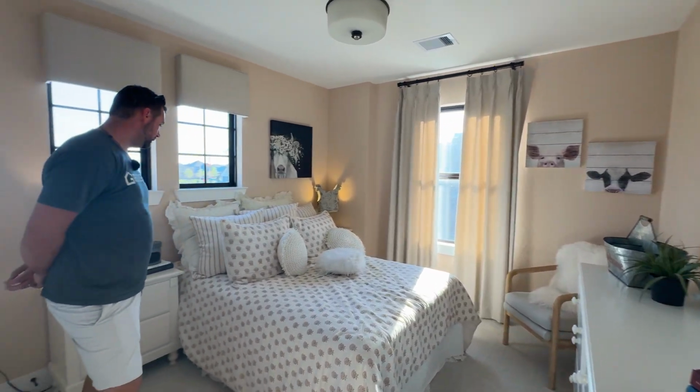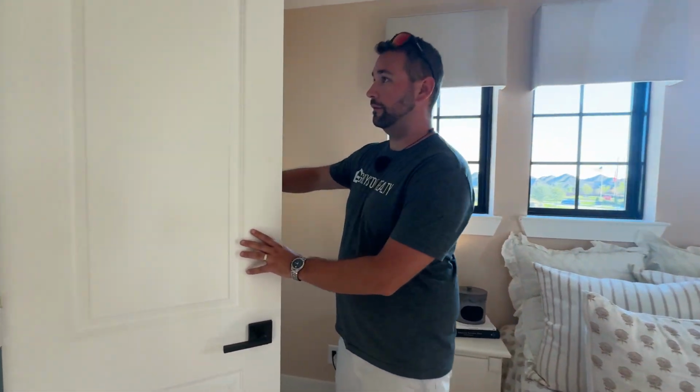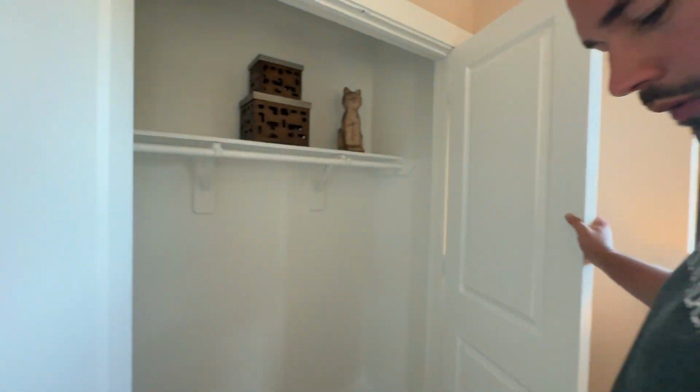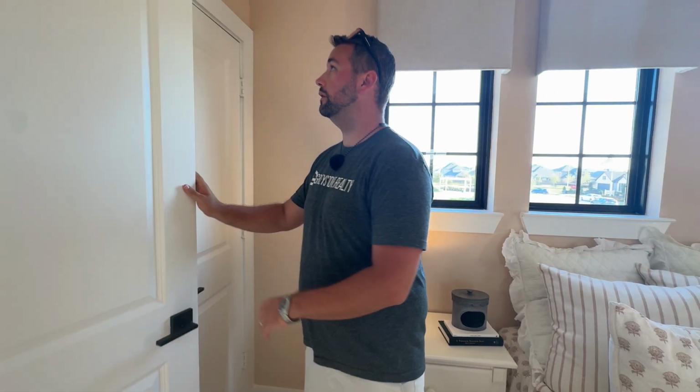Well, next bedroom, last bedroom of the house. Nice size too. It is, and very similar in size to the others. Full size French doors. The rug kind of blocks that, but yeah, for the closet, very nice indeed.